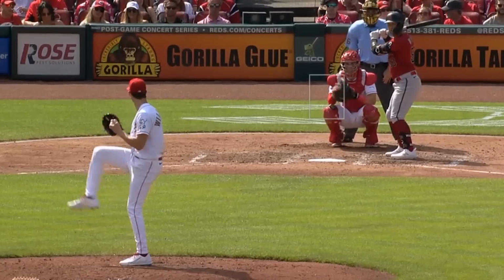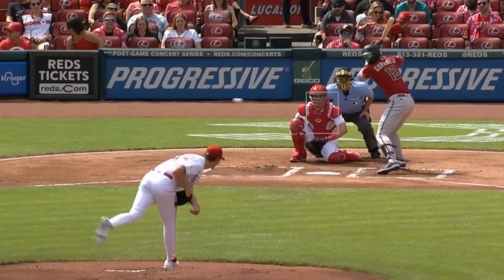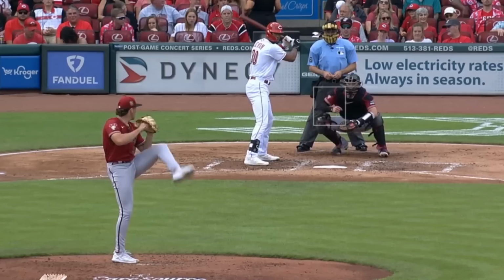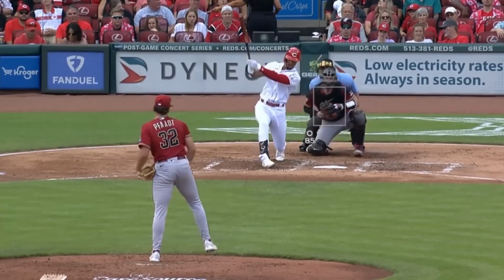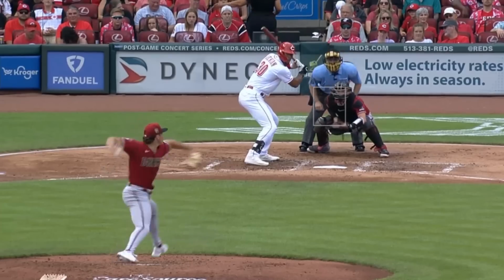Brandon Bird Dog Williamson had 5 Ks in 6 innings, giving up only 1 run. He mostly featured his fastballs, including this painted fastball, and outdueled Brandon Pfaadt, who had 6 Ks in 6 innings, giving up 3 runs, and had these fastballs, changeups, and slider.